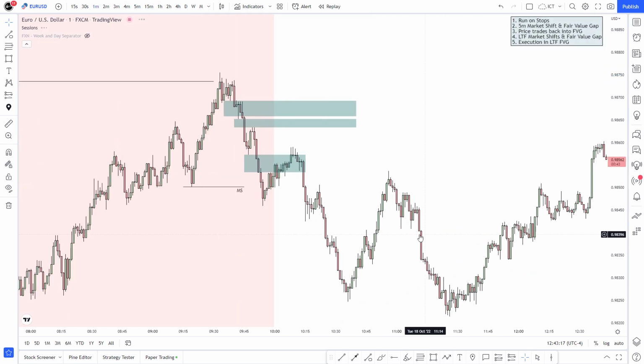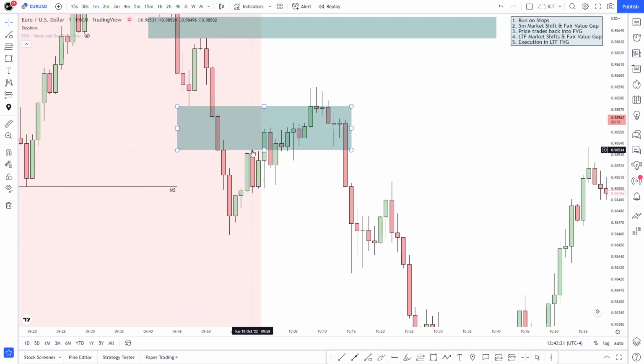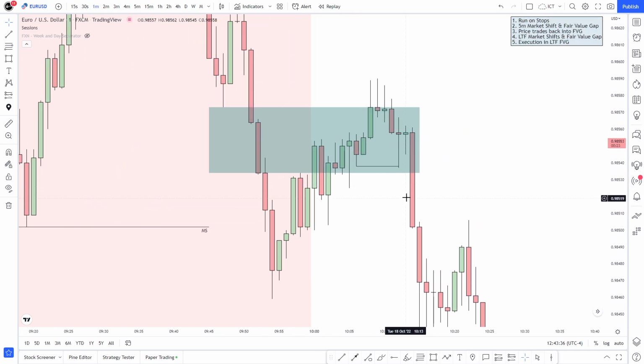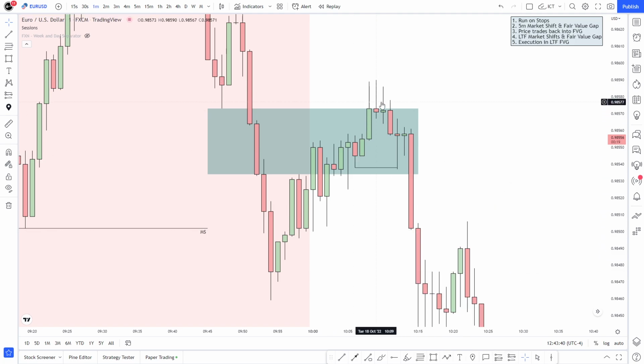Let's look at the lower time frames for that. Mitigates it, no fair value gap, no market shift. Mitigates it again, no fair value gap, no market shift. Aggressive move lower, maybe a market shift below that low. I think I would have considered that as enough, right? But no fair value gap. Actually, put price to front. No fair value gap, clearly.